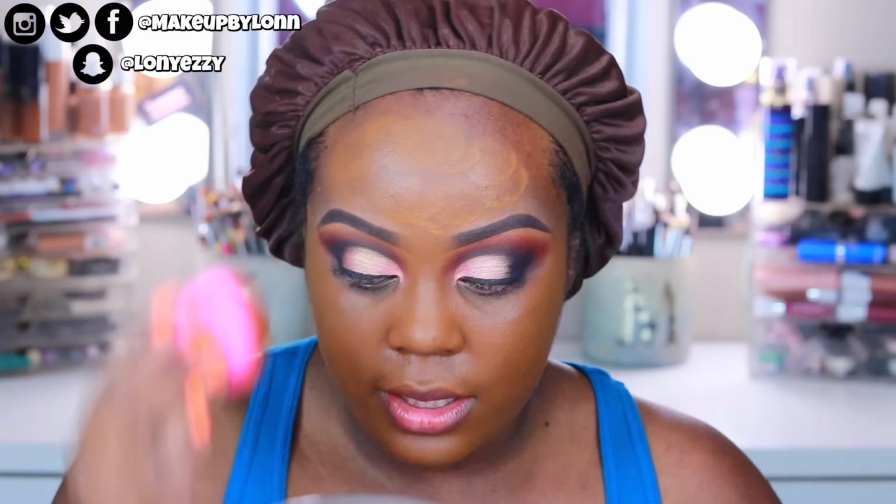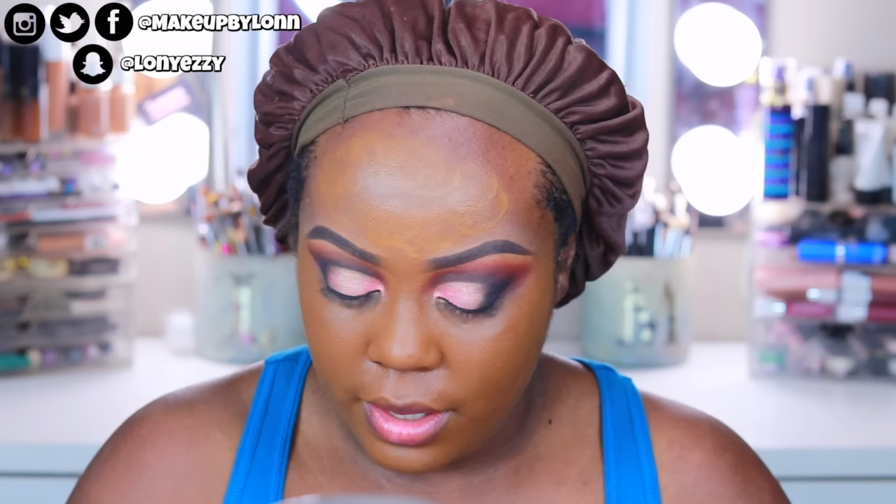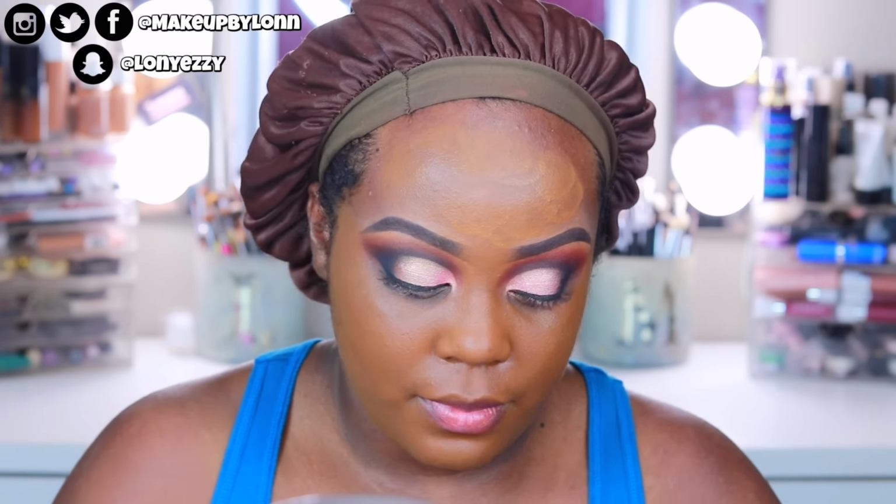I definitely get it. I'm going to apply a little bit more of Mocha, just a teensy bit more, just because I feel like it's a little too golden light for me. Yeah, just applying a little bit more of Mocha.